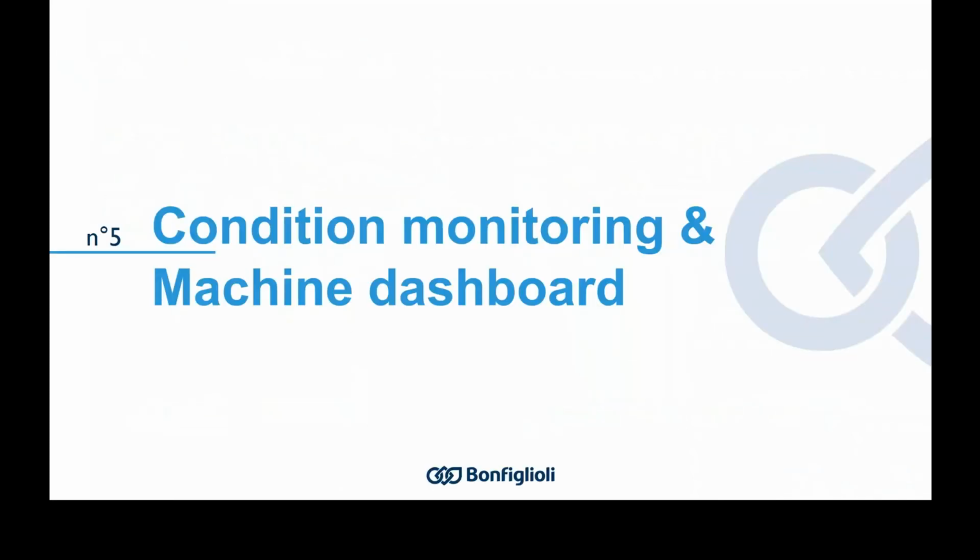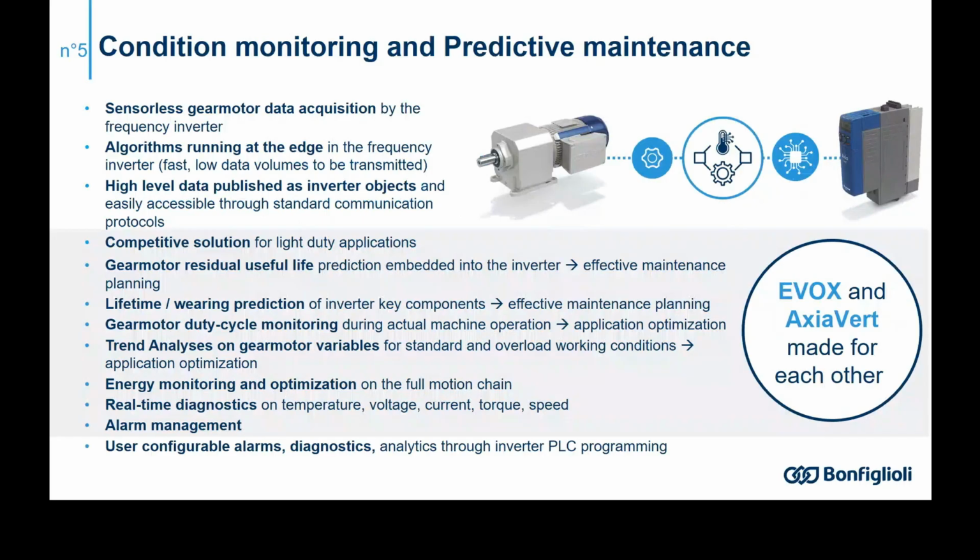A trend on the market during these last years is also condition monitoring of a drive in the whole machine. With the two new product series, Evox and Axiavert, we see additional possibilities for condition monitoring and predictive maintenance, taking more and more advantage of the processing power we today can find in drives.